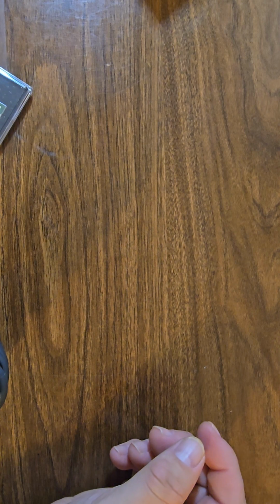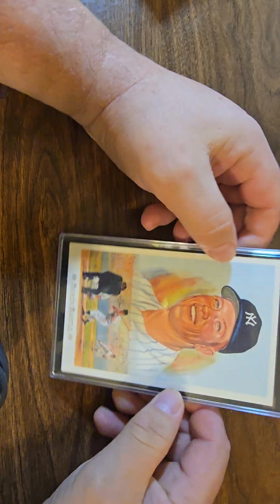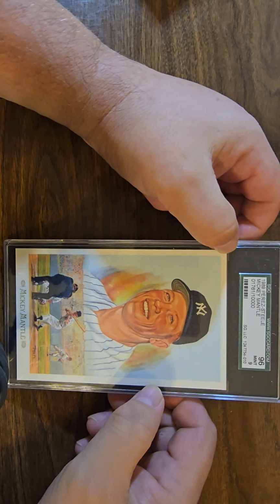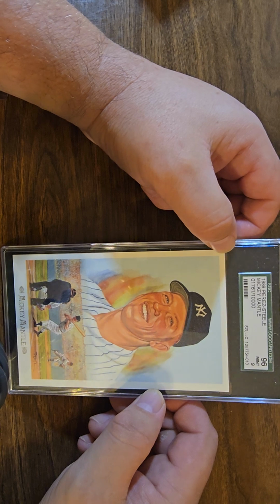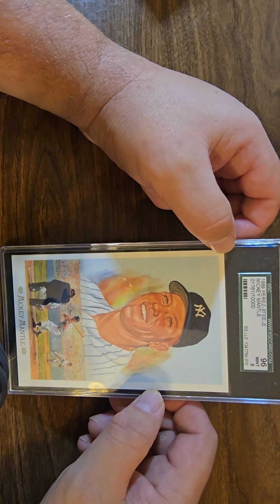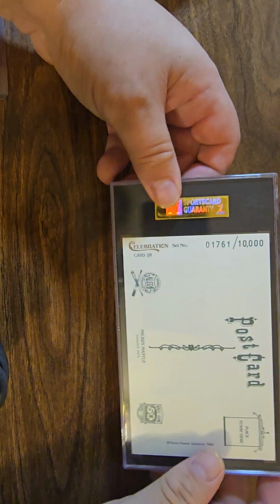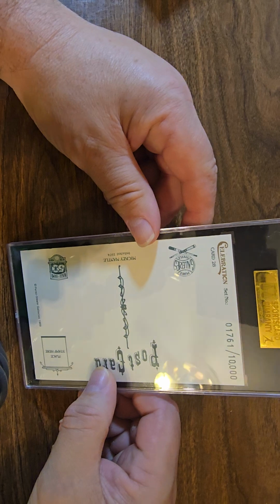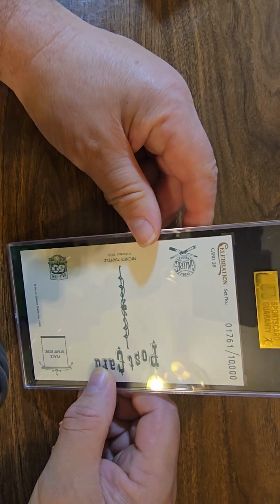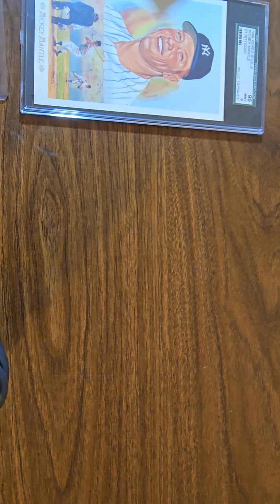But I do have some of these Hall of Fame postcards I wanted to share with you real quick. Here's a nice Mickey Mantle. I really love this image. And nice old SGC9 label. Mickey Mantle. And on the back, they were numbered. This is 1761 out of 10,000. So the great Mickey Mantle.